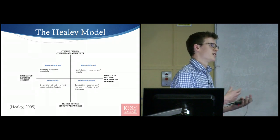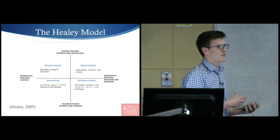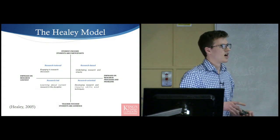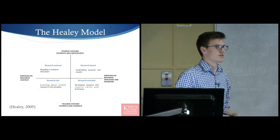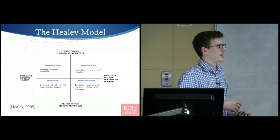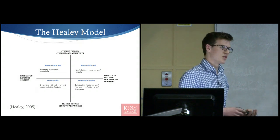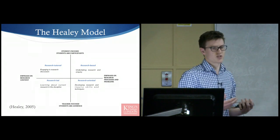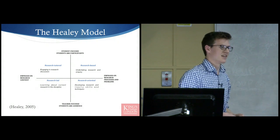So if it's a research tutored exercise, then the students are participants and they're focusing on the content of the research. If it's research based, they're undertaking research inquiries, so they're both participants and learning about the processes of undertaking research. Research orientated, they're learning about how research is undertaken, the processes involved, but aren't participants. And research-led is where a student is an audience member, but simply learning about content. And that's largely sort of seen in lecture halls.